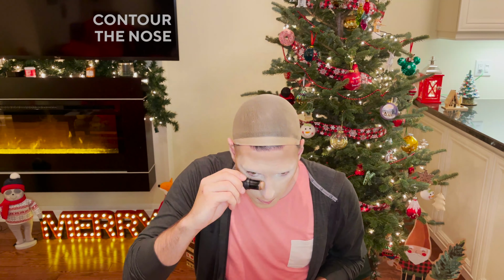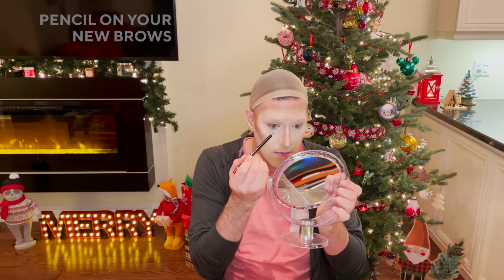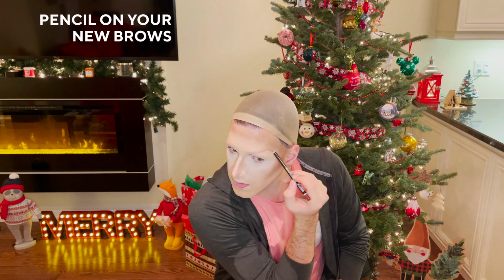I'm trying a little bit lighter contour today, so hopefully the light touch will be a little bit more feminine. Contour and blush. Doing your eyebrows. Always remember, they're sisters, not twins. Well, they're not perfect, but they're on.